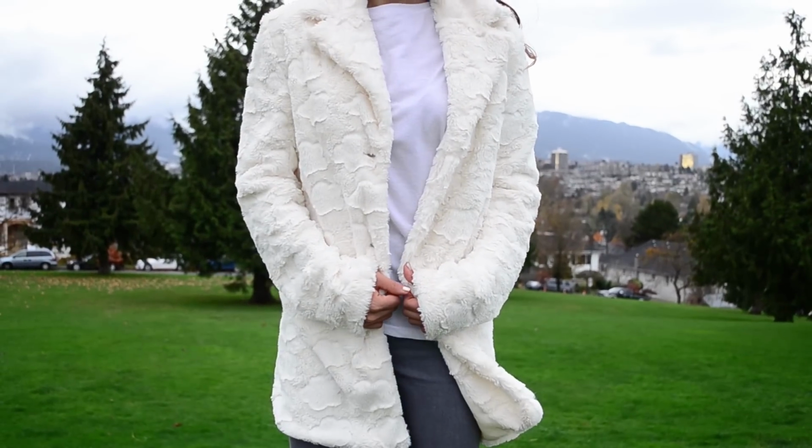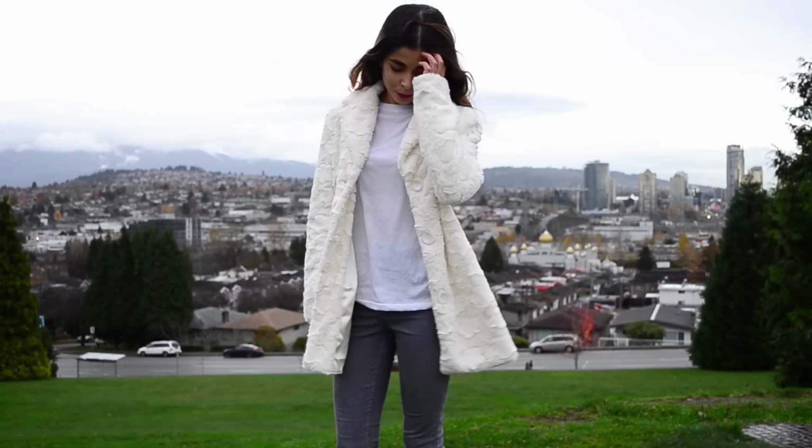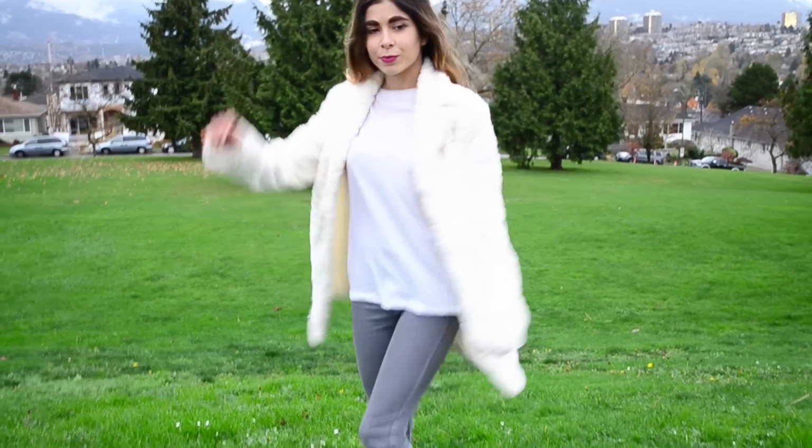I was really impressed with the quality of the coat. I got it on sale for only $25, and it looks great. The full price is $45, so if you want to score a better deal, add it to your wishlist, and Aliexpress will notify you when it goes on sale.